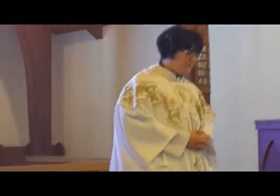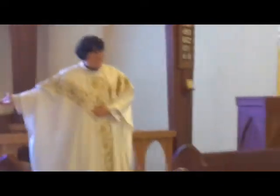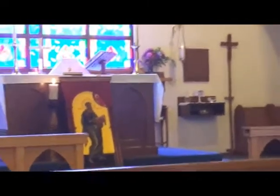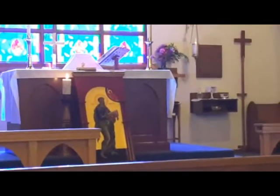Amen. So you may have noticed there's something a little different, and if you haven't, I'm going to call your attention to it. This beautiful icon is central here, right in front of the altar. There is a story to be told about this icon. When you come up for communion, you'll be able to see it more carefully and more closely.